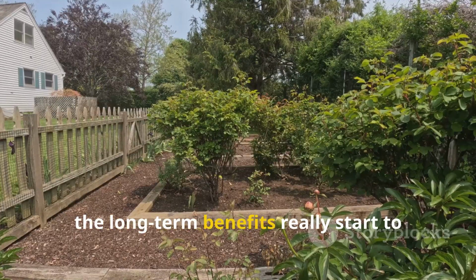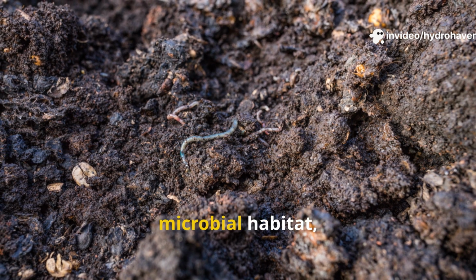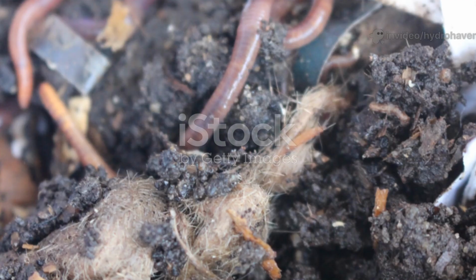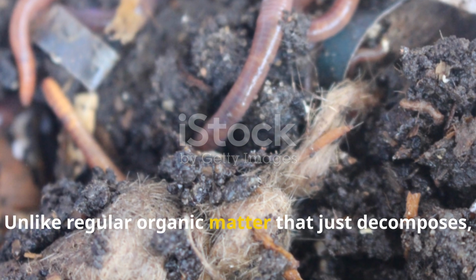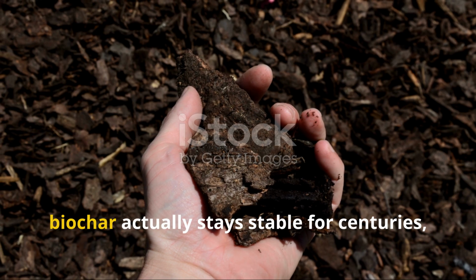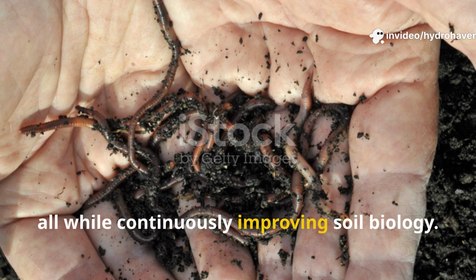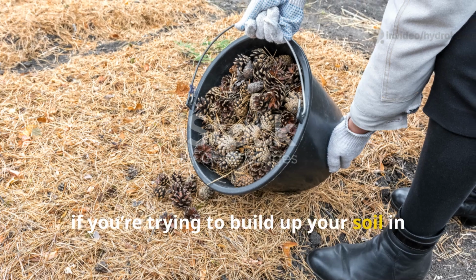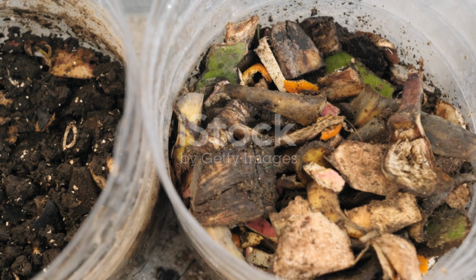Over time, the long-term benefits really start to add up each year, since biochar provides a permanent microbial habitat, improves soil structure, and boosts water retention. Unlike regular organic matter that just decomposes, biochar stays stable for centuries, all while continuously improving soil biology. That's what makes it especially valuable if you're trying to build up your soil in tough spots, like heavy clay or really sandy soils.